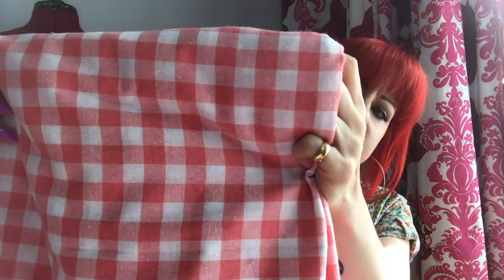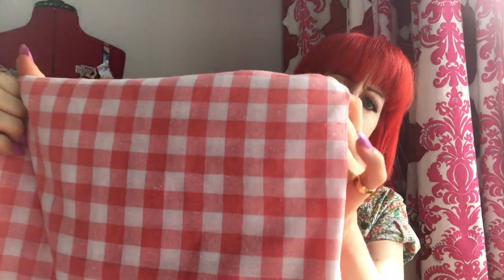This is another cotton linen mix. It's either pure cotton or cotton linen mix, and it is a coral pink gingham. You know, I adore gingham. I just absolutely love it. Every time I see a gingham dress, I just think it looks so fresh and pretty.